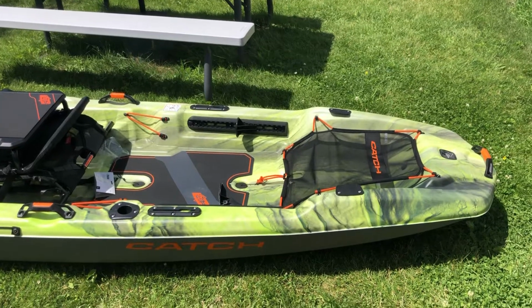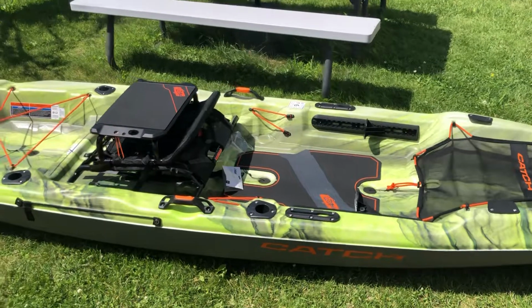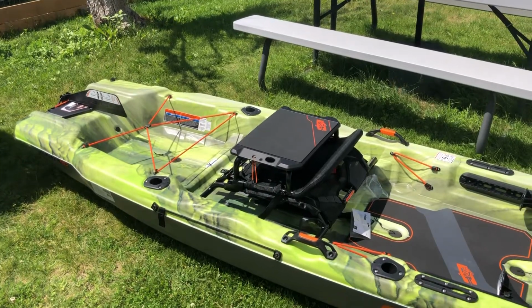But when I saw this one and saw the price, I said, oh man, just to get me on the water, even if I need to be sitting down most of the time while I'm fishing, it's going to do the job at the price that I paid for it.